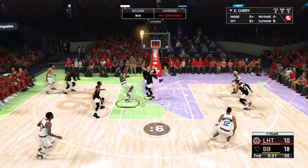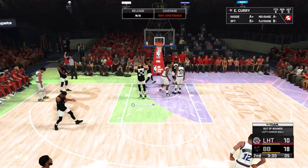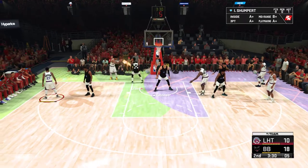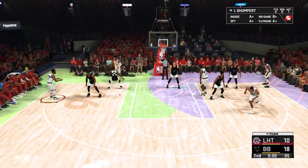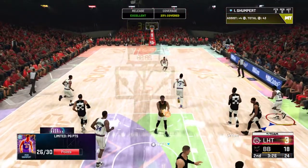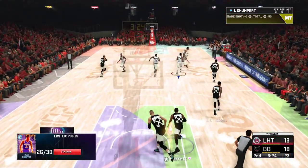Here's Curry. Blocked! And it's out of bounds. Last touch by Dinwiddie. 5 on the clock. Shumpert. Iman Shumpert. Connects from downtown.